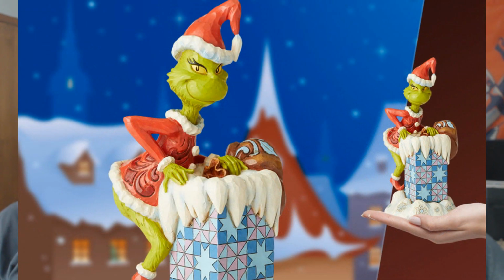And Enesco, because Christmas is coming, is the Grinch sneaking into one of the chimneys so that he can steal from Whoville. You remember he robbed Whoville blind. $65. Yeah, he even took the cheese out of the mousetrap. He was awful. That was a funny movie.